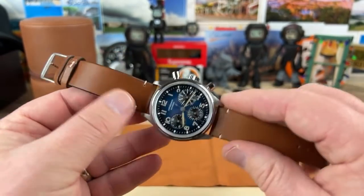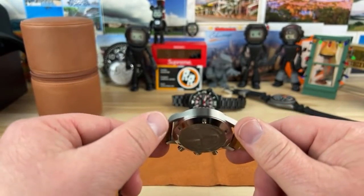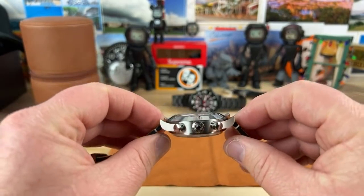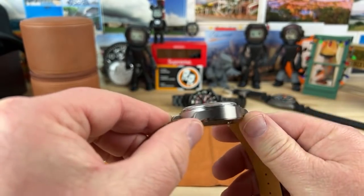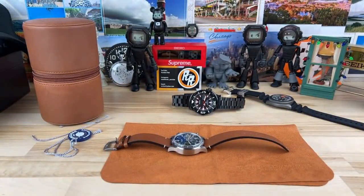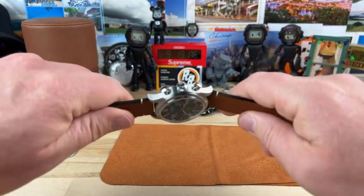Does it feel light on the wrist? Yeah, it definitely feels light on the wrist. It is a light watch. It feels great on the wrist. Seriously, guys, this is one of the best watch purchases I've done. I am blown away.